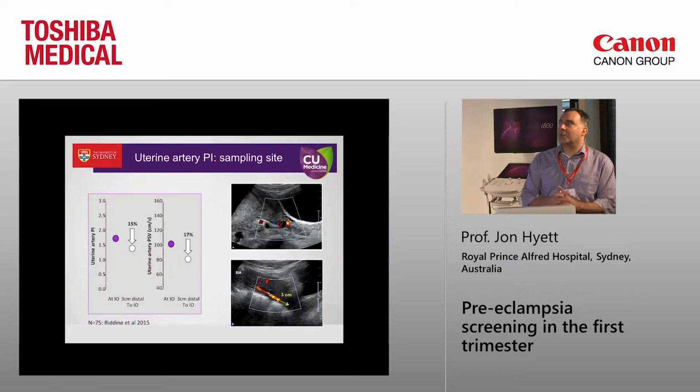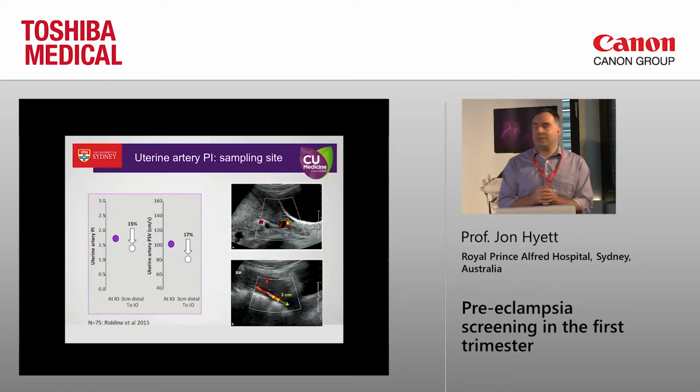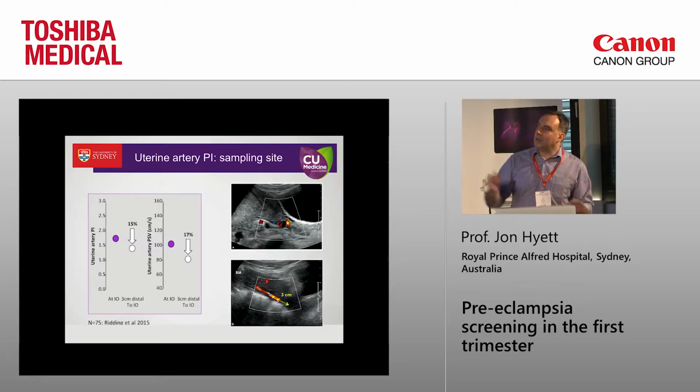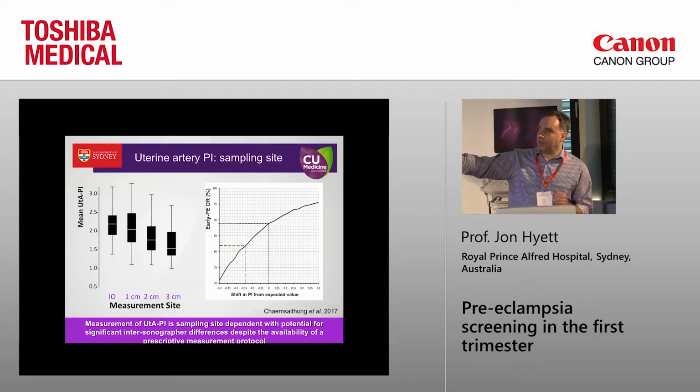So some pitfalls. Probably the main pitfall is making sure that you measure the uterine artery PI down at the level of the internal cervical os. So this is just an example on the left of what happens if you go a little bit further upstream. And you can see that effectively the pulsatility index is reduced by 15%. And that will also have a significant impact on the sensitivity of your overall screening test. So this is just a demonstration of that. This is, again, some work of Leona's from Hong Kong, and she's basically looked at what would happen to your detection rate on the y-axis of this graph for shifts in the PI.